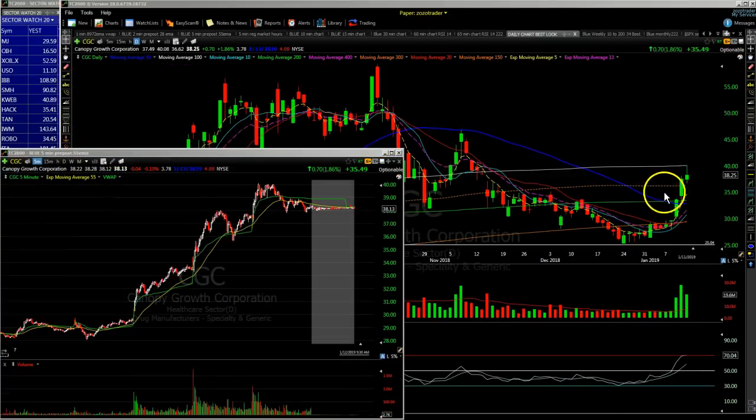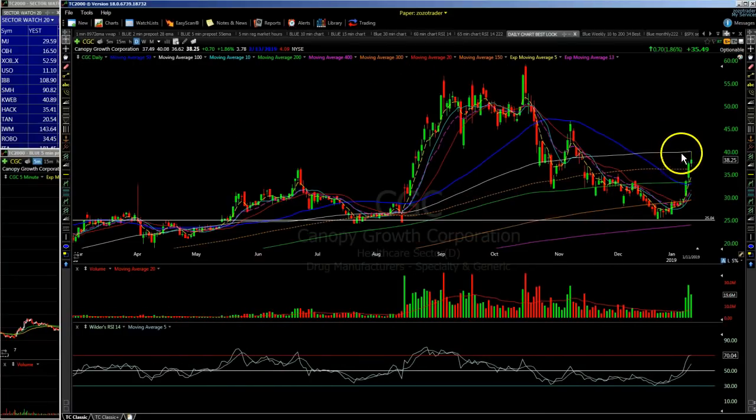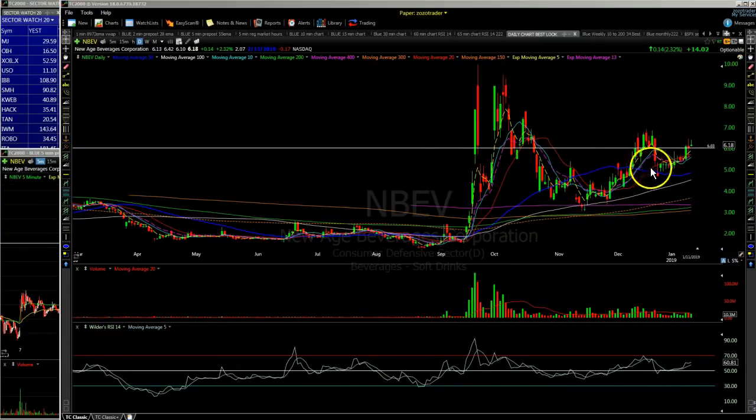CGC, another pot stock that moved up nicely this week. We played it a few times in the room. This one is trying to get up above that $39 and the 100 SMA here, and then you have the round number up ahead of 40 bucks on CGC. There is a cannabis conference going on this week, so the cannabis stocks will be in play. NBEV is another name to watch. Full disclosure, I am in this NBEV as a swing trade, so NBEV will also be on watch, or one you should watch.